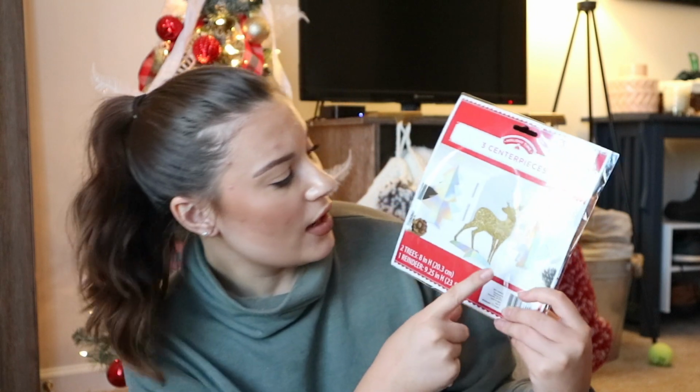Oh, and I got another one of those centerpiece things. This one has a reindeer and two trees as well. I just think these are so cute and you can do so much with them. I might put these actually on our table, but I don't like to have a ton on there because then we always move it when we eat because it's a small 4-square table, but I like to have something on there, you know?